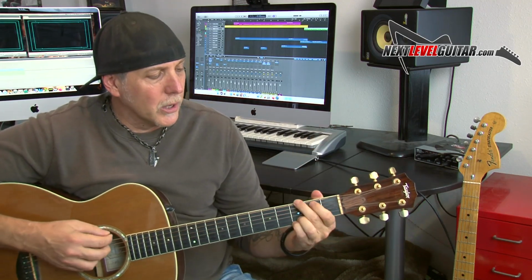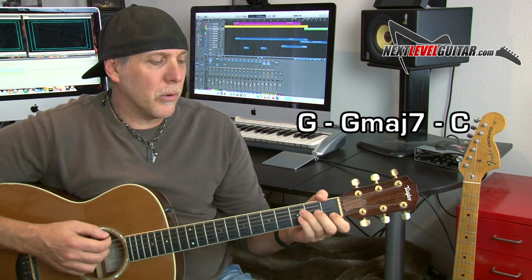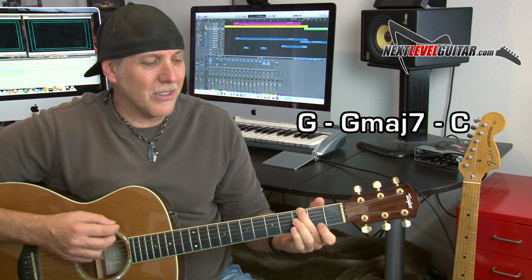And a very common movement with major 7th chords is playing the major chord first, then going to the major 7. I'll give you an example. G to G major 7, right? And then I'll throw in afterwards a C chord, right? You'll probably recognize a lot of songs use this, but check out how that sounds. G, G major 7.